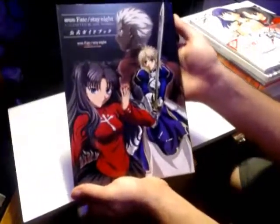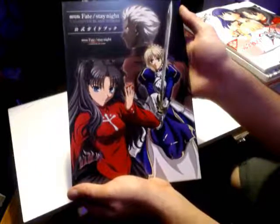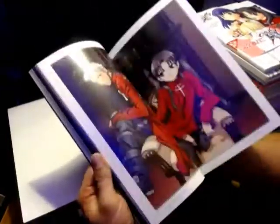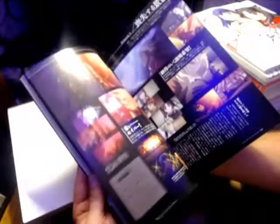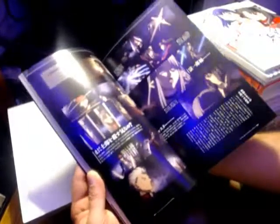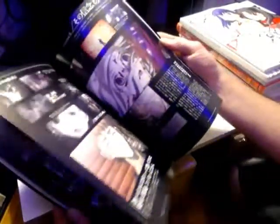Next up is the Fate Stay Night Unlimited Blade Works. I believe this is just for the movie. Once again, same thing, more artwork. I kind of like this one. This one has a lot of good scenes from the movie. Oh no, it said episode. This must be for the series.